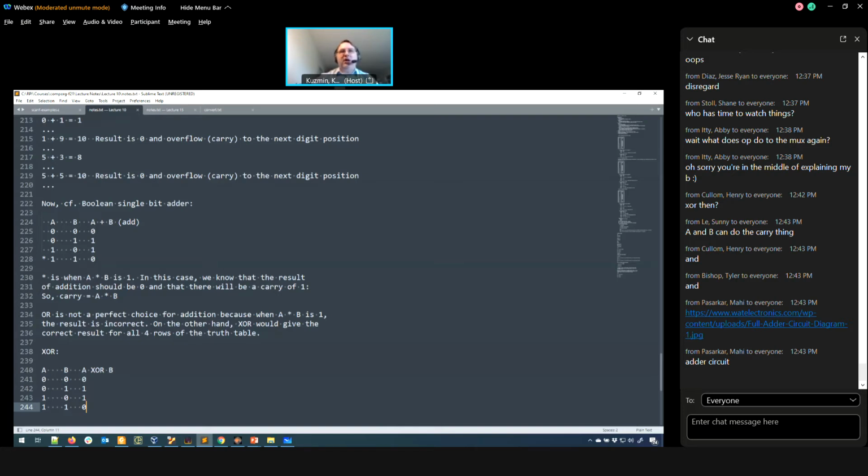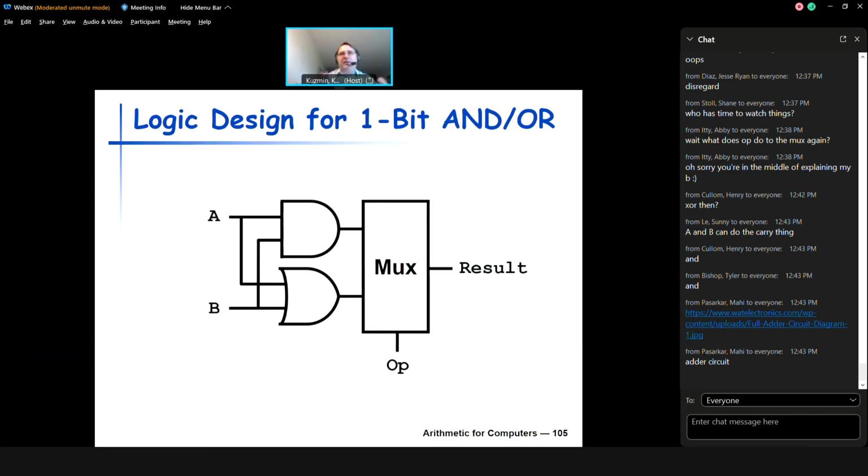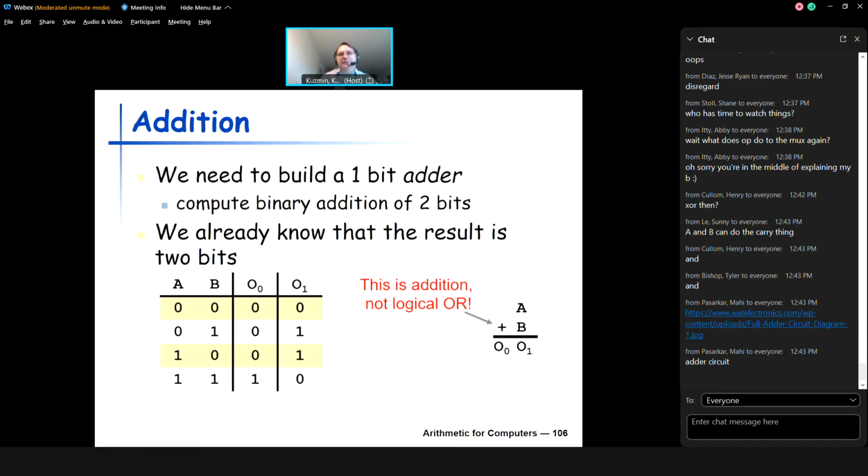A half adder would not have a carry in signal. It would only have the result and carry out signals. And then if we update it to a full adder, then it would also have a carry in signal. All right, so let's continue with our slides. So hopefully I convinced you that we can build a real 1-bit adder that performs addition, and we just need an XOR and an AND. But let's approach this also from the perspective of building the truth table first, and we see that if we look at the result, and O0 here is the carry out.